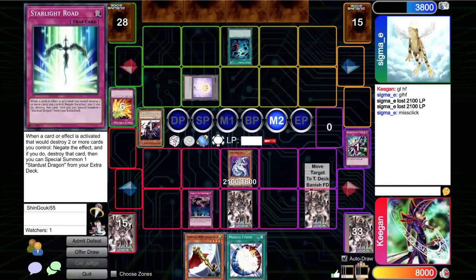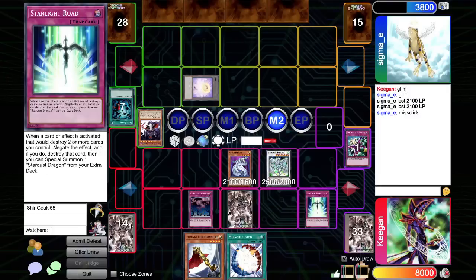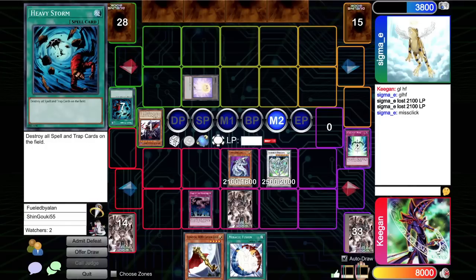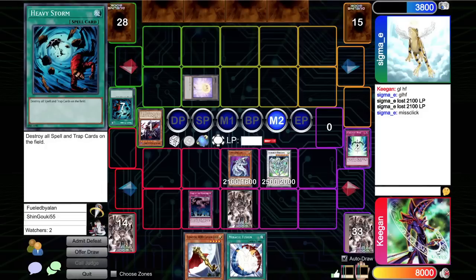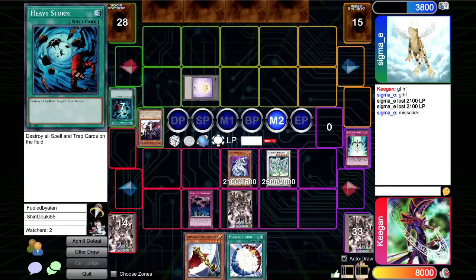Heavy Storm. Wow, that was a big thing. Now they lose. Nice. Get fucked. That was free. First off, if you were going to do that, why would you do that after attacking, of course? Like, that's just a mistake, right? That's just the opponent messing up.